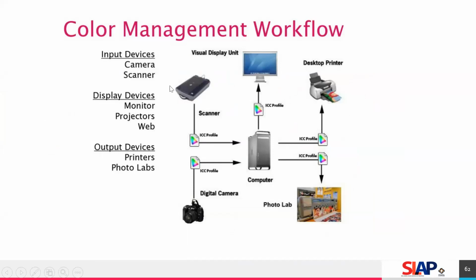First, you capture something from a scanner or a camera. The camera is provided with an ICC profile, or if you are professional enough, you can create your own camera profile under certain lighting conditions, and you apply that. So you pick it up in a RAW format, apply that, and take it into your computer. You pick it from the scanner, and then put your ICC profile and put it in.